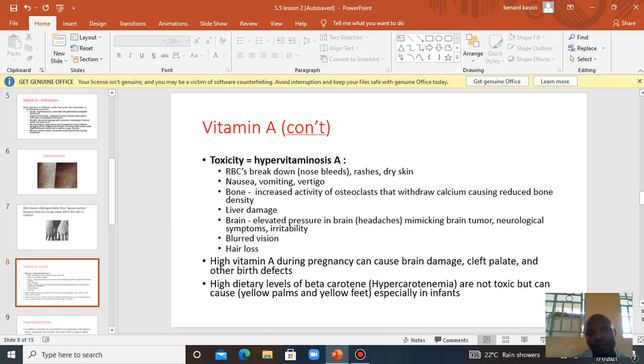High vitamin A during pregnancy can cause brain damage, cleft palate, and other birth defects. Cleft palate is a birth defect. A baby is born with lips separated, and this can be put right after an operation, but still they don't look good. So you should avoid this from happening.